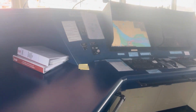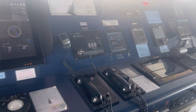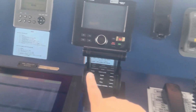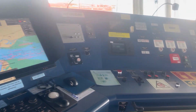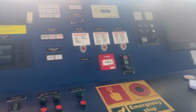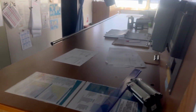So this is all the navigation system and everything you can see. This actually makes the ship move as well. This is all the system, ship ka. This is like the maps, ship ka maps. And yahan pe ye iska steering wheel hai. So you can see.